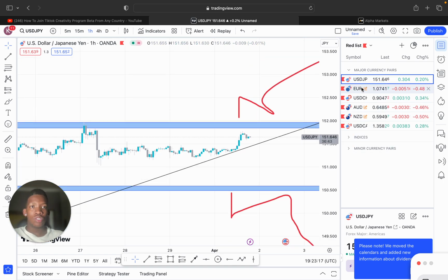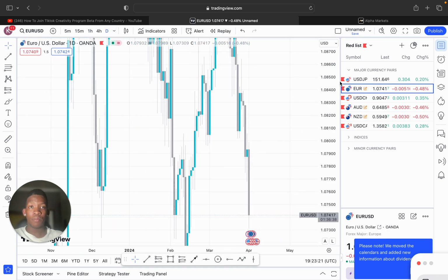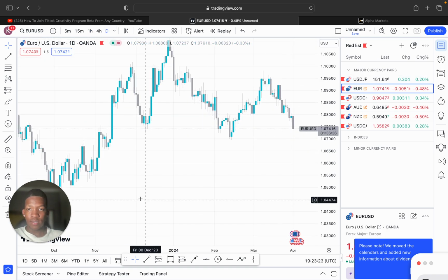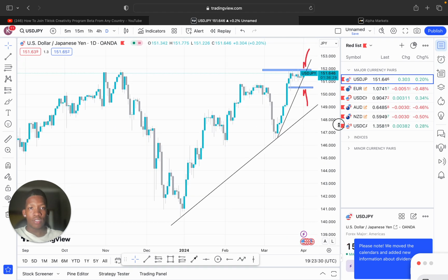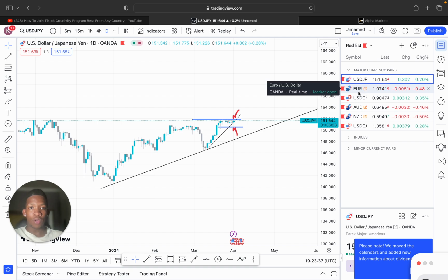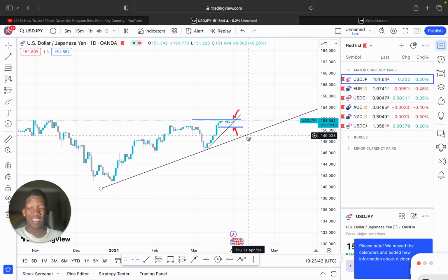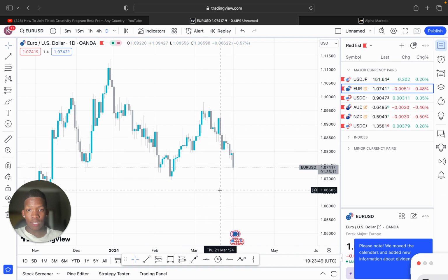Now heading down to Euro USD, guys, we can basically start with the daily time frame. From the daily time frame, let's just confirm the movement. One logical thing that I should know is that if USDJPY on a daily time frame is heading on a buy movement, the opposite of USD should move in the opposite direction. So here, the overall direction is currently heading in a buy, so here it should be heading in a sell since it's opposite, right? And that's exactly what we're getting right there, right?